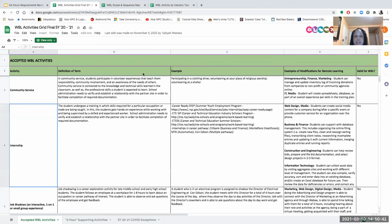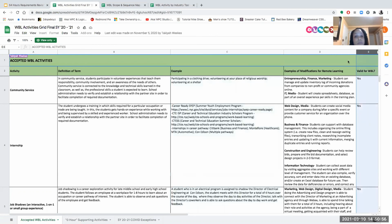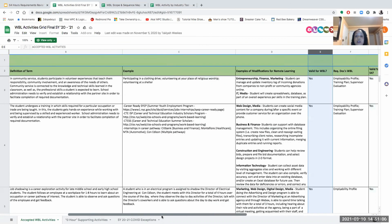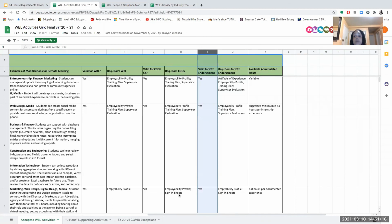So this document gives you the definition of the activity. It also goes into an example of what in person would look like in terms of how a young person would engage. It tells you whether it's valid for work based learning, what the documentation would be required, similarly for CDOS, if you're trying to document this for CDOS, as well as how and if it's valid for CTE endorsement. And then in terms of the acceptable hours and what you can accumulate, there is some guidance around that. Others are variable, which means that you probably should get in touch with PAQ, or if you're going up for approval, your manager would be able to better advise you as to how much time you or students would need to spend doing a particular experience.